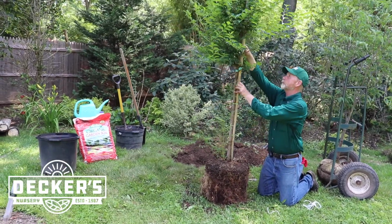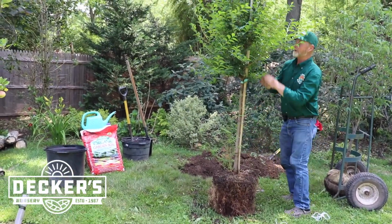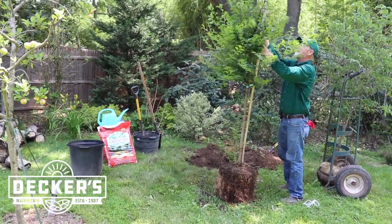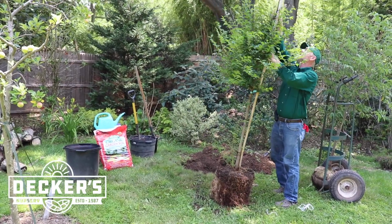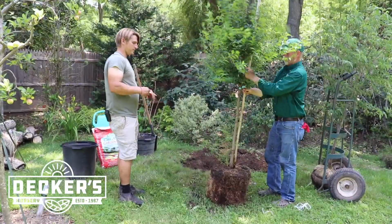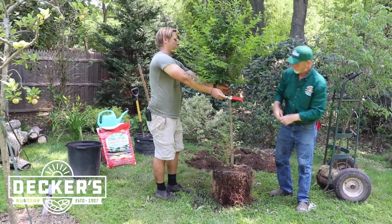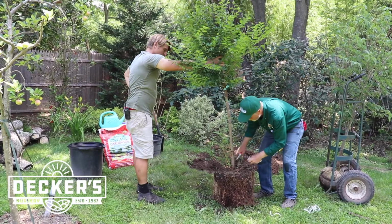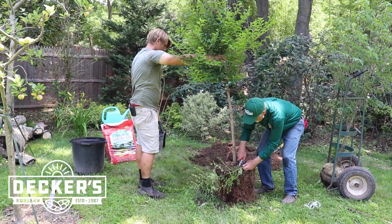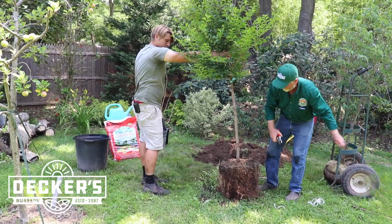So very often trees will come in and the root collar will be covered with soil. That's most noted on balled and burlap trees. And it's just something during the process where they throw excessive soil onto the top of the root ball. Okay, we prune the basal growth off of this so we can see the root flare. And that basal growth is usually an indicator that there's a little bit of soil overburden over the flare.